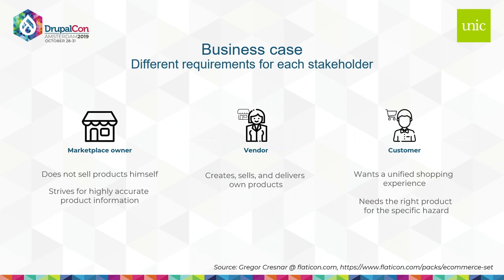The last big stakeholder is obviously the customer. Those are mostly small to medium-sized companies which need products for their daily work where they have hazards. For example, when they build a house, they need safety shoes for their workers. They just want a good shopping experience overall, with the vendors on the whole platform.